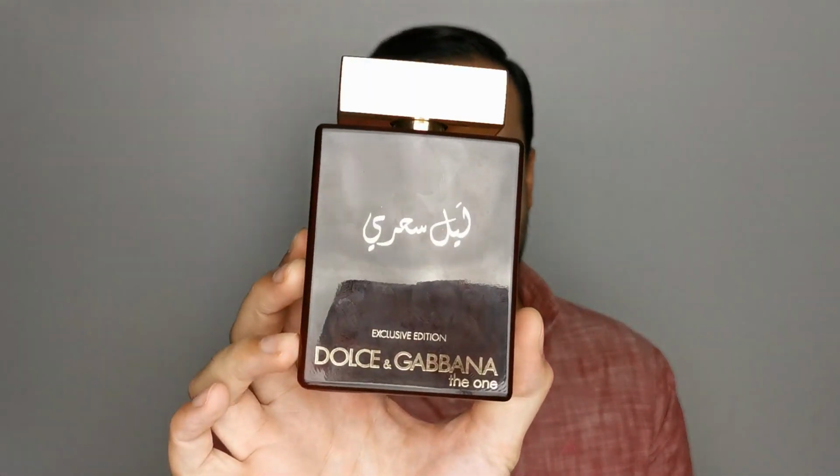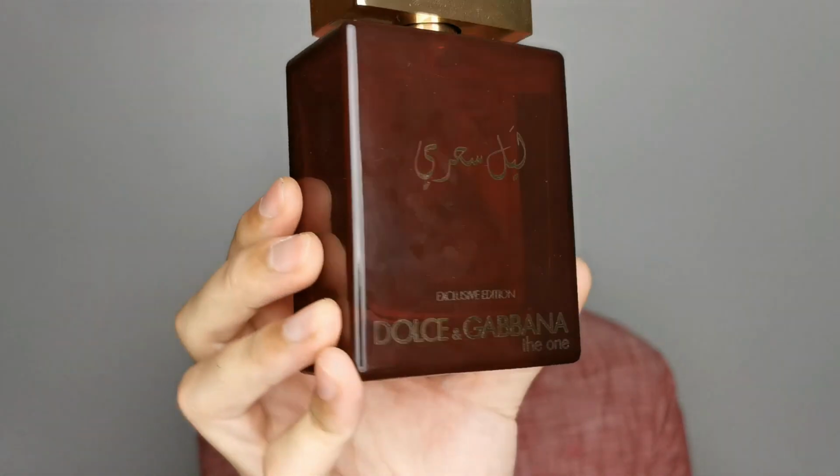And it looks amazing. Gorgeous presentation right here. Good performance. This is an Eau de Parfum concentration again. Stunning scents. Love it. It was a great blind buy. One of the best blind buys ever for me.